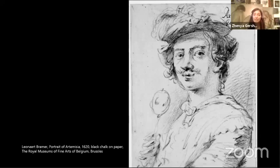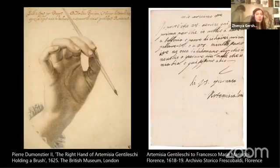I hope you enjoyed this as much. It was really hard to find this reproduction. I went on all kinds of searches to do this for you. On the left, just to prove to you again how famous she is, an artist, Pierre Dumonstier, travels to make a portrait, not just of Artemisia, but of her hand, and how she holds her tool. Look at that elegance. Imagine this hand painting that brutal scene of Holofernes and all that blood splattering.